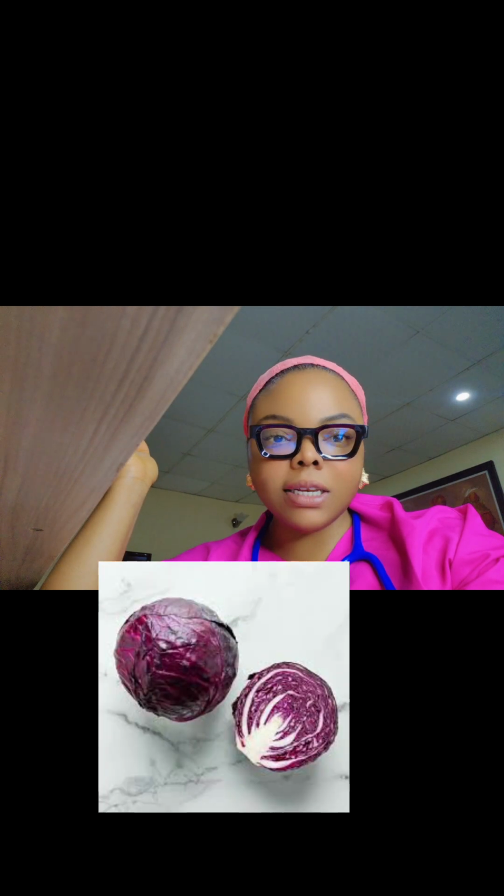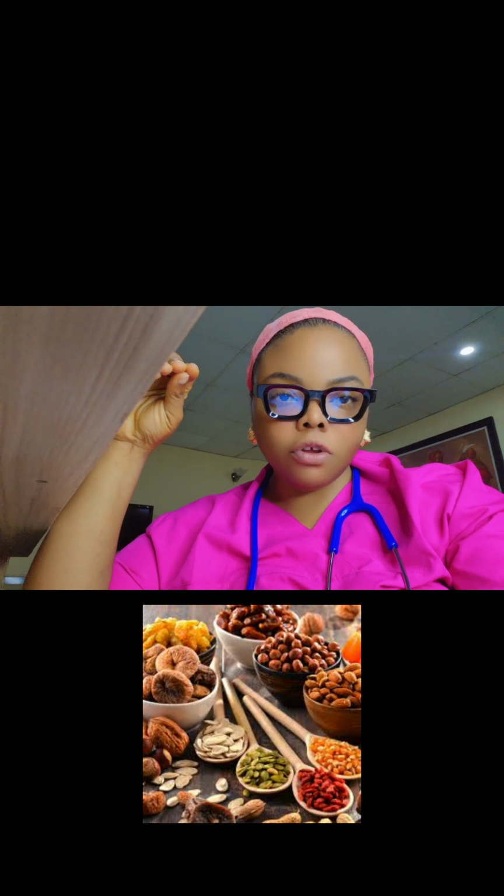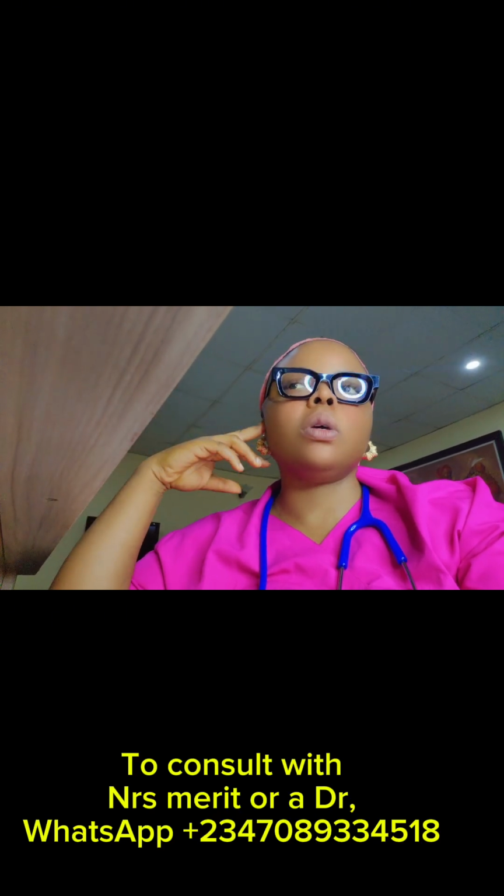Red cabbage is the best. It's also good for the kidneys. If you can afford it, fine. If you can afford the white cabbage, fine. Celery, good. Like I mentioned before, parsley, good. I think that's basically all. Then nuts, you can include nuts if you don't have end stage kidney failure. So these are basically the things. Green tea is also good for your kidneys.